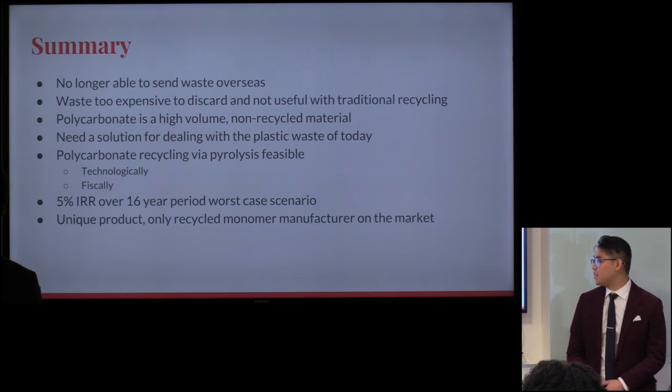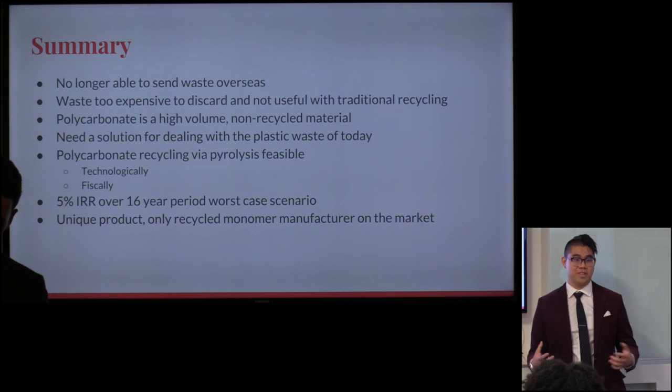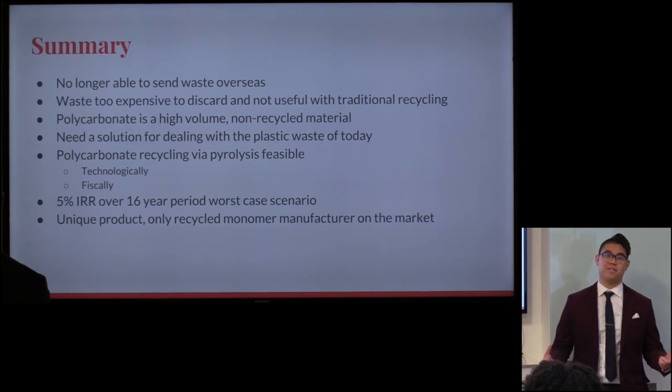But this is a unique product. It's the only recycled monomer manufacturer on the market today. And we're also hoping that this will spur some changes in not only manufacturers, but also recycling centers so that we can continue to make this world a more feasible place to live in.